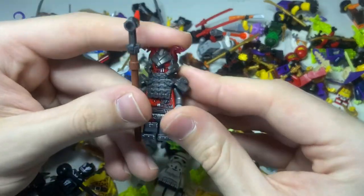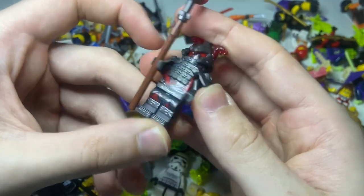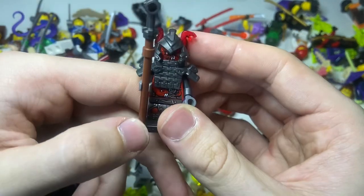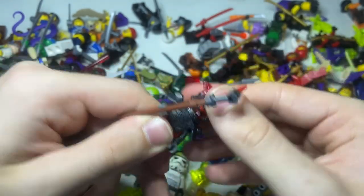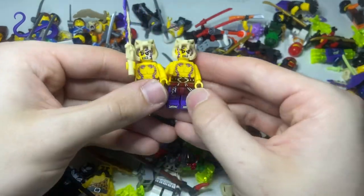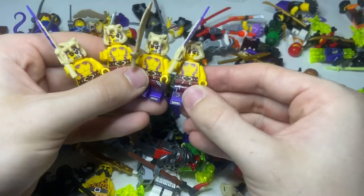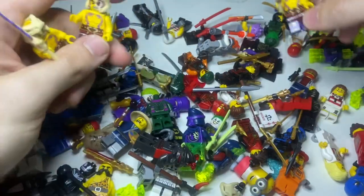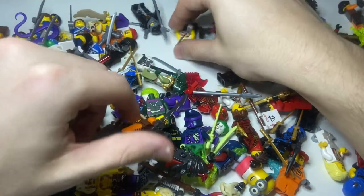Also, this is a cool villain from, what is that? Nexonites. I believe that's who this is from. Cool figure. I see a lot of these guys. There's a ton of these guys in here. Got a whole bunch of these. But I think that's basically everything.